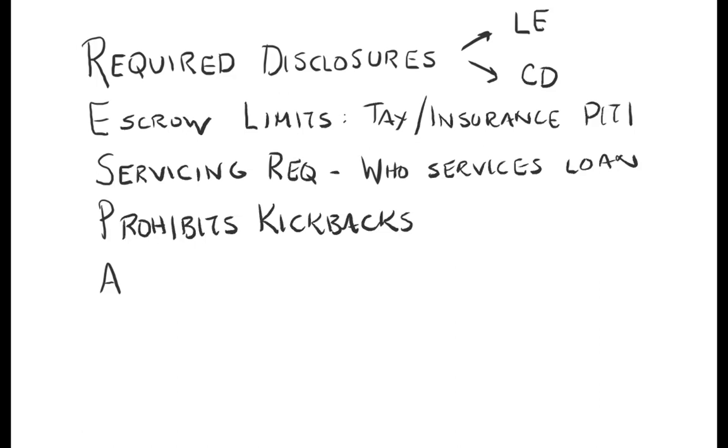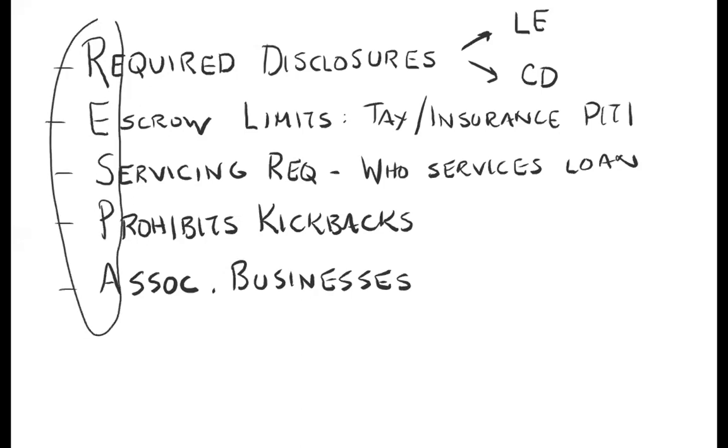And then the last one is associated businesses. Some of the big companies, like Allen Tate, have their own mortgage company and their own insurance company, and you have to disclose that you have those things. It's really convenient for a consumer sometimes to do one-stop shopping and have just one place they go for everything, but they're not required to use that one place. Okay, so those are the major provisions of RESPA and how we remember it using the RESPA acronym to help us get going with it.